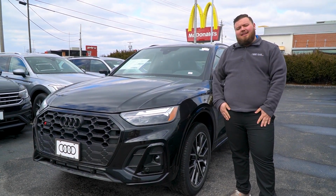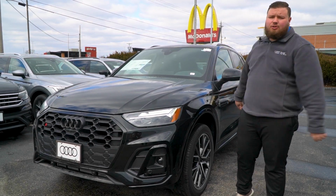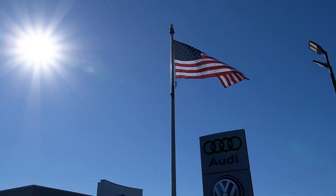This here is Aiden coming to you over at Audi Fall River today, showing you this gorgeous 2023 Audi SQ5. Stay tuned, let me show you around.